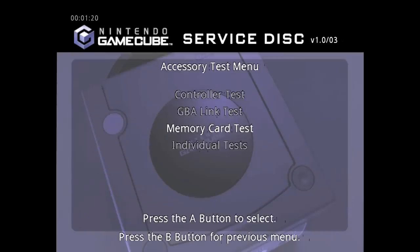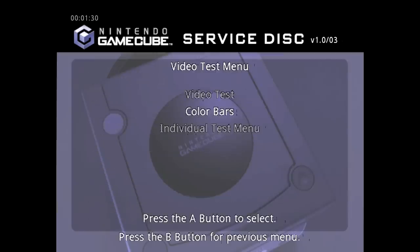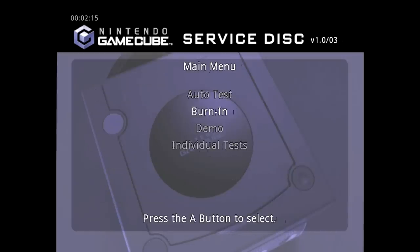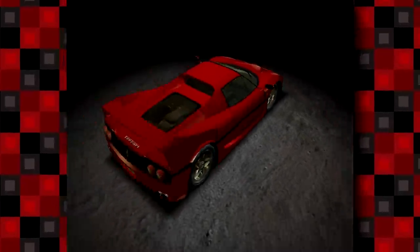This is because after the Nintendo World Class Services program folded, most of the copies of this disc were probably sent back to Nintendo and destroyed. And interestingly enough, GameCubes sold after 2003 can't even boot this disc and will instead just get stuck on a black screen. One thing that does still work when emulated is listed as demo in the menu. This takes you to a tech demo showcasing the GameCube's graphical capabilities by showing various cars in pretty good detail for 2001 standards.